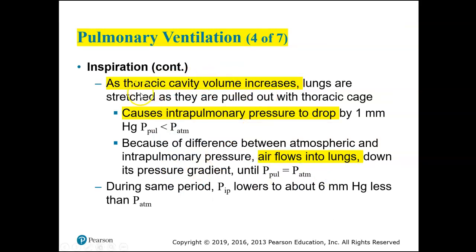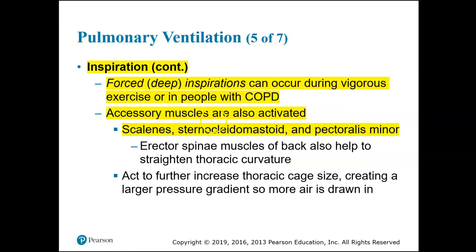So inspiration, again, as the volume increases in the thoracic cavity, that causes the intrapulmonary pressure, the pressure inside the lungs, to drop, and air will flow into the lungs toward the lower pressure. Now, sometimes we breathe deeper, so in forced inspirations or deep inhaling, this can happen during vigorous exercise or in people with COPD. The accessory muscles are also activated, so you need to know the accessory muscles involved in deep breathing, or forced inhaling, and that will be the scalenes, the sternocleidomastoid in your neck, and the pectoralis minor in your chest.